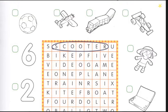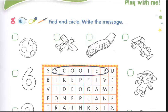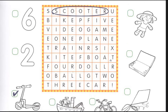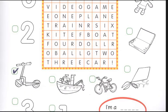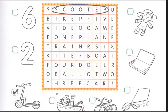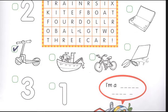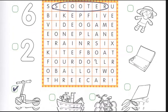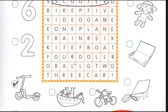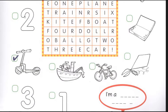6. It's good. Kate. It's good. A boat. Boat is good. Four. It's good. Door. It's good. Ball. It's good. 2, it's good.